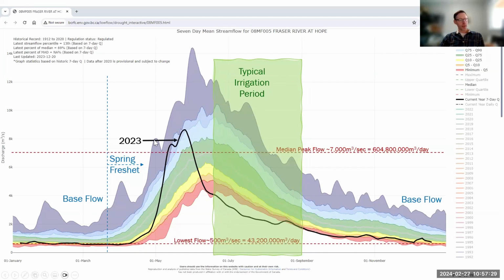But basically 2023 wasn't a below average melt. There was lots of snowpack, reasonable snowpack. And the flow early on was above the median, but it was so quick that it just melted. And by the time we reached that normal median time, so that mid-June time, we were already at basically record low flows. So throughout last year's irrigation season, the entire time during that period, we were below historic levels.